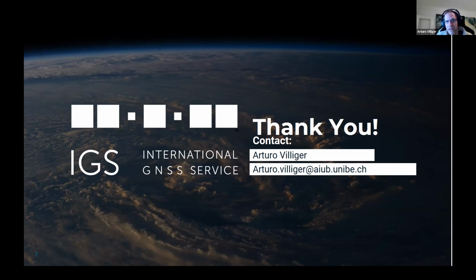And this was then submitted to the combination center. And now Paul is analyzing, as he has mentioned, that we see we can contribute to the scale, but we see that we have some discrepancies apparently between SLR and VLBI and GNSS. So that is basically the difference.